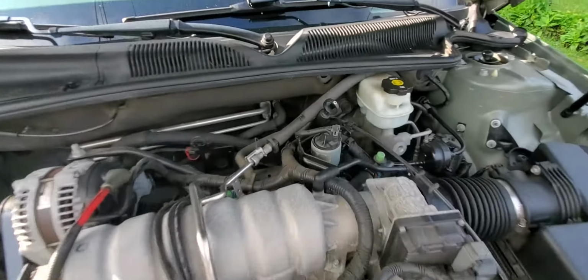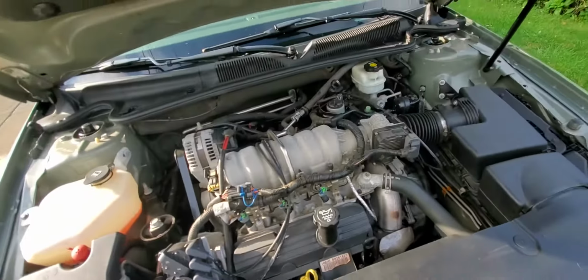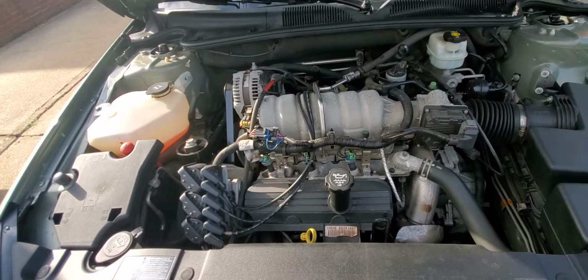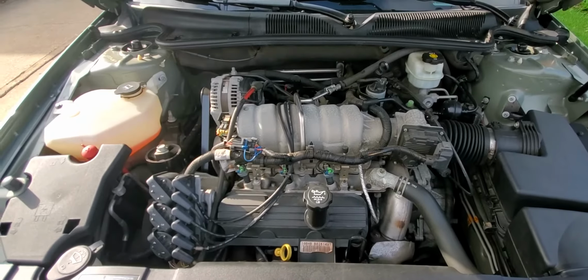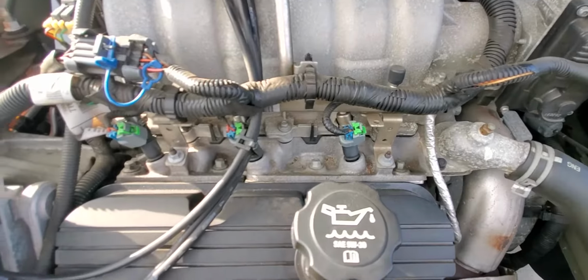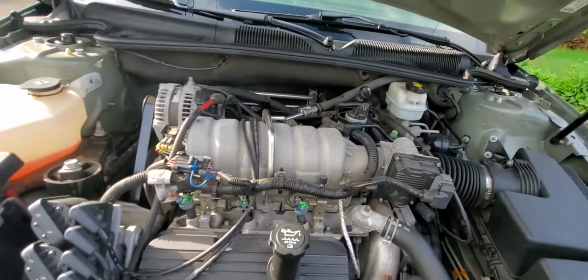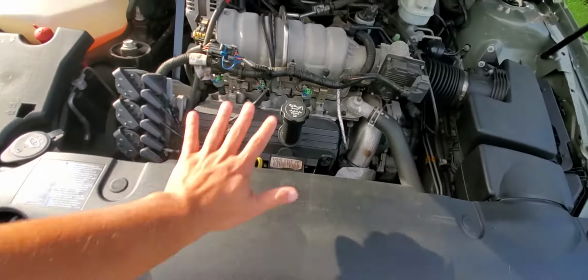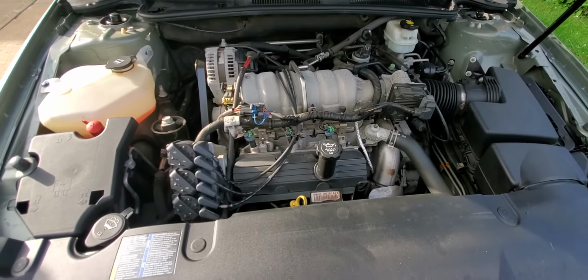There's a transmission dipstick on this car. There's the oil dipstick. A lot of cars don't have transmission dipsticks. I told you I ran through this real quick with a rag and a shop vac and a brush, and I tried to just get rid of some of the sand that accumulates from this being the front of the engine and just stuff hitting it.